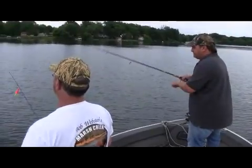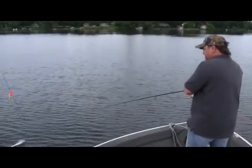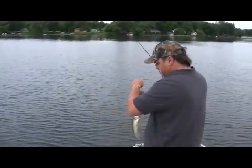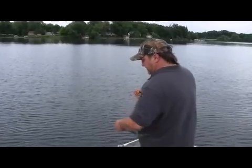There's one. Little guy again. We can get the little ones to bite today, we just can't get the big ones with this cold front. Sure. About a 14.5 incher.